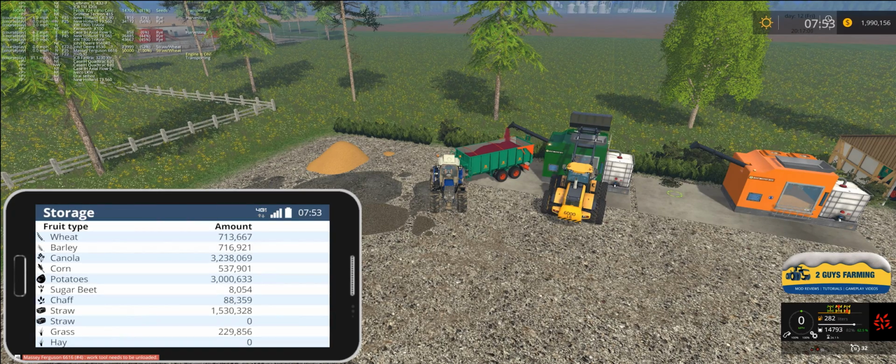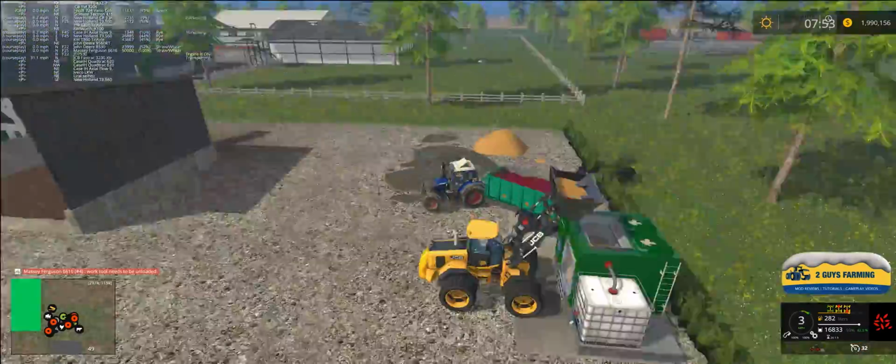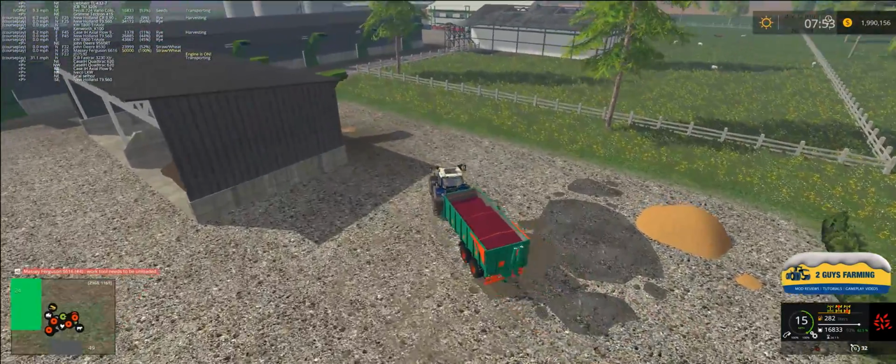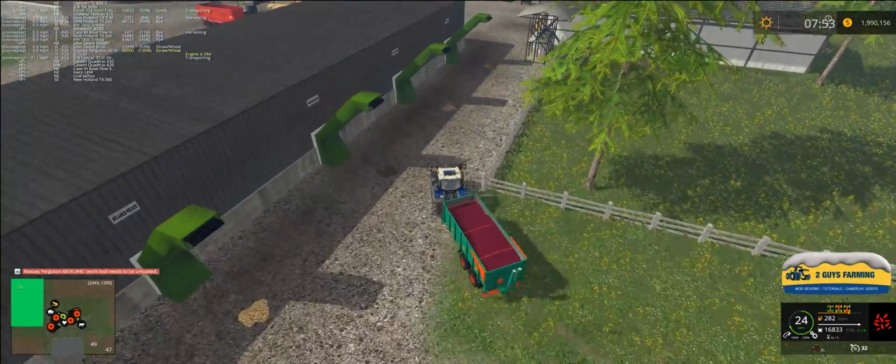We've got a pretty good stockpile of a lot of things. We got 3.2 million liters of canola, 3 million liters of potatoes, straw, 1.5 million liters. We're doing good there. Sorghum, 800,000. Sunflower, silage, 242,000 liters of seeds, which is awesome. That's going to save us a ton of money. Soybean, compost, steamed potatoes, oats. So yeah, I mean, if there was something out there that we needed, we could sell some stuff and boom, we got it.